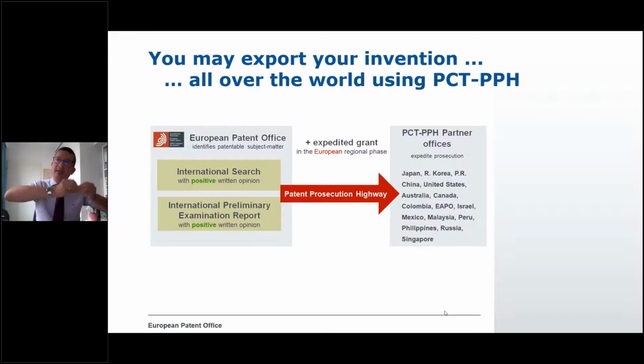Where when the PCT applicant with a European Patent Office product, so search and examination, enters into the national phase of those offices, you could accelerate your prosecution on the basis of the positive result, if the written opinion and the search were positive, and you don't amend your claims, so you keep your claims as they are in the international phase. Then you could benefit from this acceleration process and get in those countries also very quickly a grant, right? So that's the top objective of all this long journey, is eventually to get a grant and be able to protect your invention in those countries.